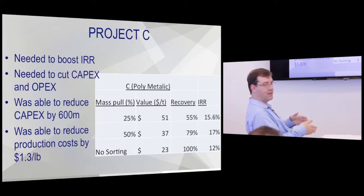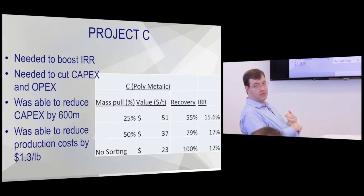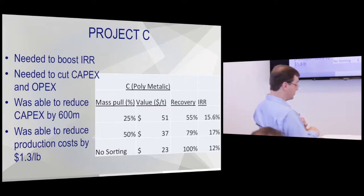You can't halve the CapEx, but significantly less. I think it was around 40% less. Also, the tailings pond was halved. Half the tonnage going through the mill means your tailings pond is half, and that was a huge, huge cost for them.